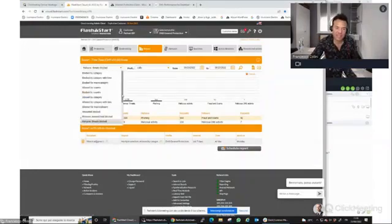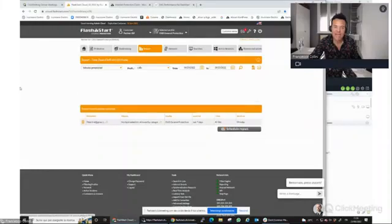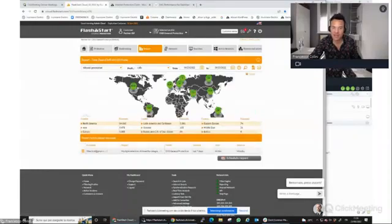That's quite nice. You can also check the traffic by country, and you can see where your customers are surfing to. The most requested is obviously the United States of America, because Google, Amazon, Akamai, the most important CDNs reside in the US.